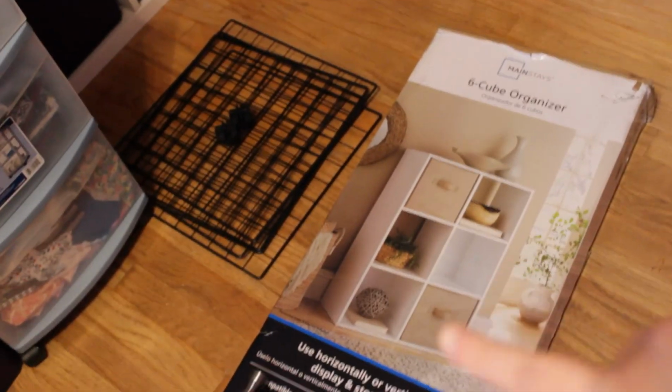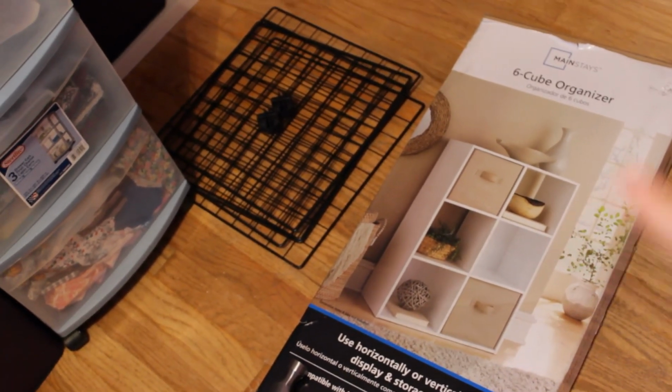And then I also went ahead and bought another shelf. This is just like a cube organizer thing. And I think I'm going to put that in this corner here. But yeah, then I think I might have enough stuff and we can actually start putting things away, because I still have yet to do that. But yeah, I'm going to build these really quick and then hopefully we can start putting some stuff away.